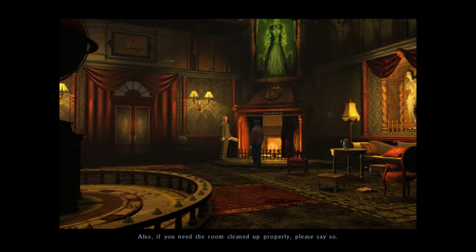Also, if you need the room cleaned up properly, please say so. It was abandoned for over 12 years, and one hasty cleanup is insufficient. No, the room is all right. Thank you. You're welcome, sir.